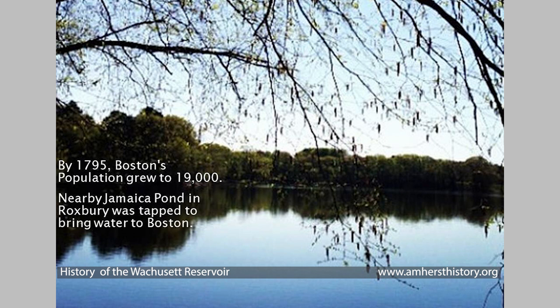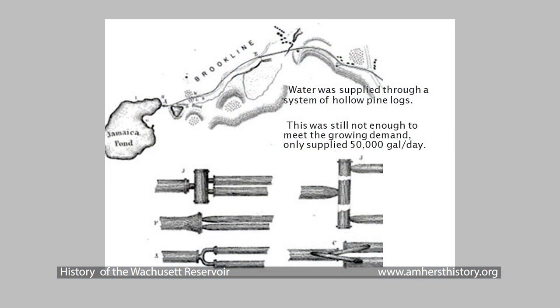So that, again, is the water question. Who's the best to deliver water to the people? Is it the city or a private enterprise to supply water? Here we have Jamaica Pond. We have the wooden hollow pine logs.